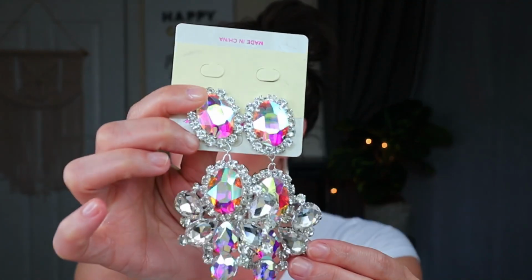So now we're getting into the jewelry. Some of these things I don't really know what the sizes are when I see them. So I think they're pretty. These kind of shook me a little bit, but I'm gonna wear them. These earrings here, I didn't realize they were gonna be so big. But they've got that beautiful Aurora Borealis kind of diamond, which I'm a sucker for.